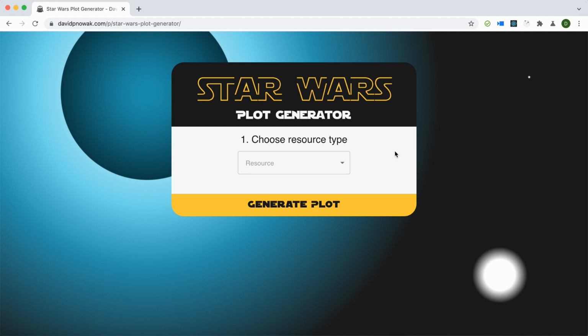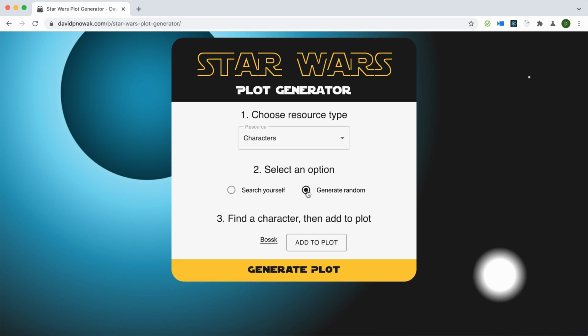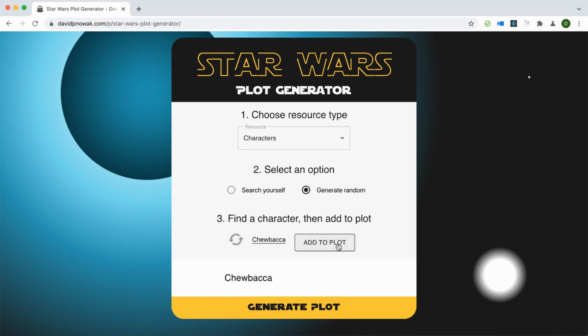So there is the first step, which asks us to choose a resource type. We have the option of character or planet. Let's go with character first. And then we have two options. We can search for a resource ourselves or generate random. So let's generate random, and you'll see that automatically we get some character. We can click the refresh, we get another one, another one. Okay, let's add this one to the plot.